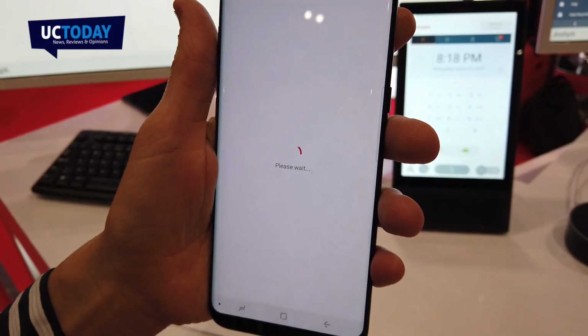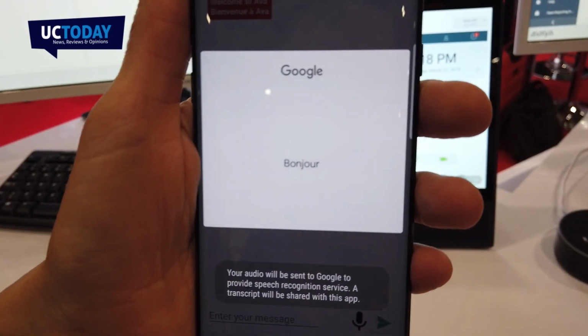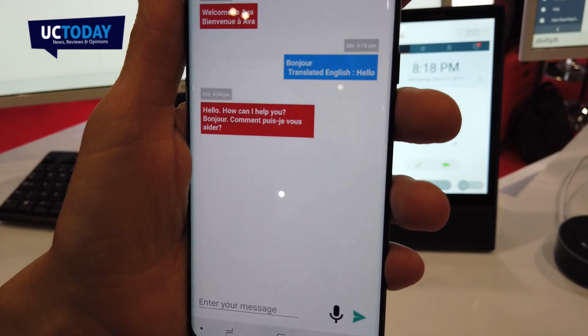And what you can see here is I've now been brought into a web chat with a chatbot called Ava. However, I'm actually a French speaker, as my natural home language is French, so I want to interact with the chatbot in my language of choice. No problem at all. I can interact with the chatbot, and the chatbot will be able to translate and talk to me in whatever language of my choice. So I will now show you my command of the French language. Bonjour. And what you can see here is the translation is happening as we're talking.